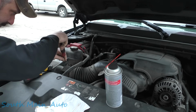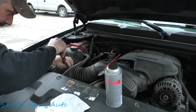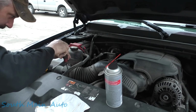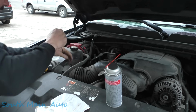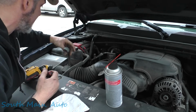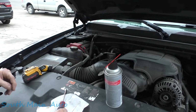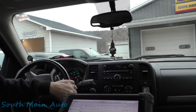We're going to stick our bolts back in here, or our screws. There's one. There's two. And then we're going to drive it again and see where our fuel trim numbers steady out. I'm not going to clear them. We're just going to drive it. Let's see.